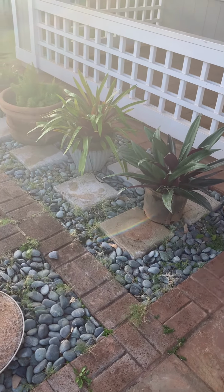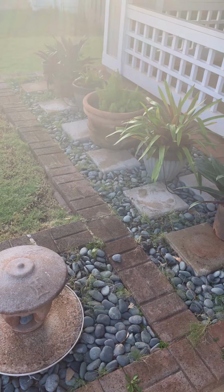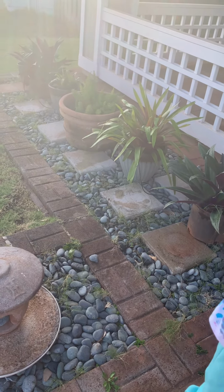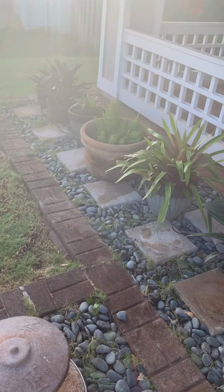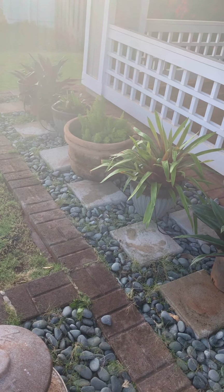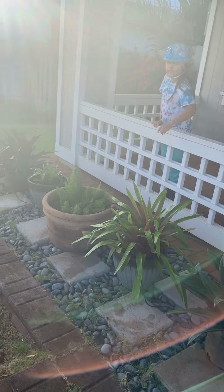Good morning. This is my front yard. I'm still trying to figure out what to do with these plants that are potted here. Thinking about changing out the one plant in the middle, maybe putting the ZZ plants in there. Yeah, that one.